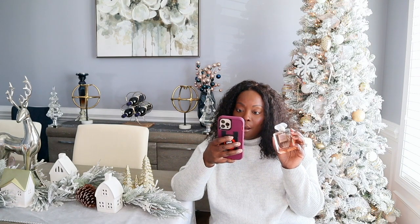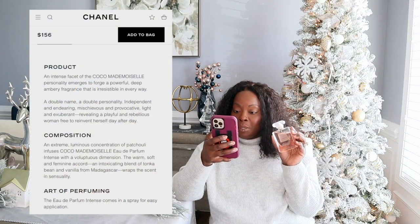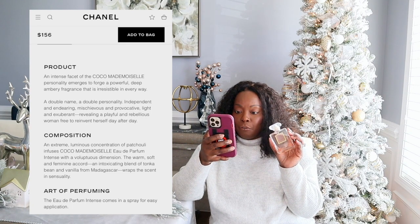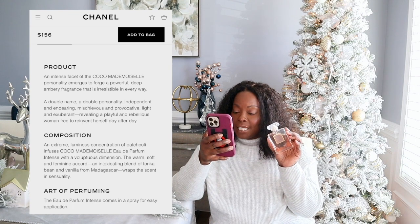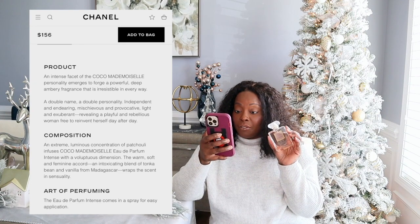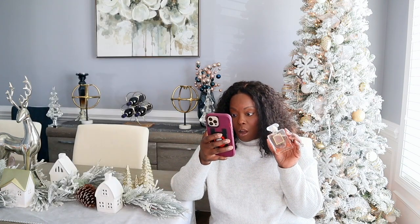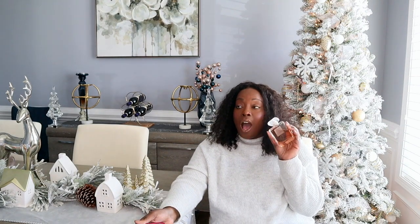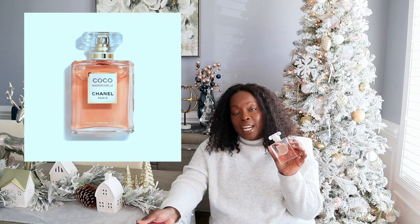Okay, so let's see. It is an extreme luminous concentrate of patchouli infused with Coco Mademoiselle Eau de Parfum and tinted with a voluminous dimension, the warm, soft, and feminine accord, an intoxicating blend of tonka bean and vanilla from Madagascar, wrapped in the scent of sensuality. They make everything sound so fancy. So fancy, honey. I will say this is a light vanilla with a hint of floral. I mean, you want to keep things simple, or you can listen to Chanel.